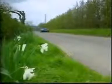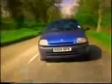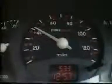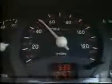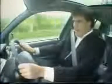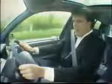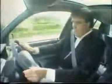There's a whole range of engines, including a hot 1.6 and a freezing cold killer diesel. But this 1.2's probably best of them all, so long as you don't want to overtake anything. Right, 40 miles an hour, third gear. Here we go. And by the time I reach 60, I will be a very old man.